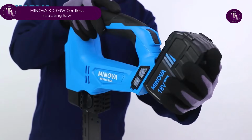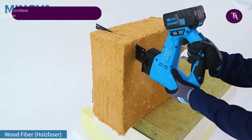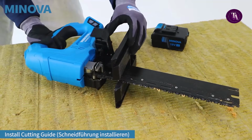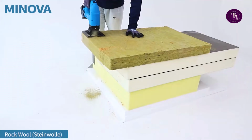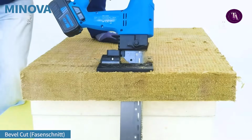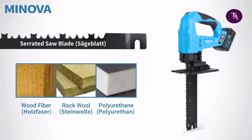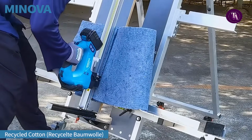MINOVA KD03 W Cordless Insulating Saw. The MINOVA KD03 W Cordless Insulating Saw is a professional 18-volt tool designed for fast, precise cutting of insulation materials. Its brushless motor ensures long life, low noise, and consistent power, while the dual reciprocating blades minimize vibration for smoother cuts. Cordless portability allows work on rooftops or scaffolding, and the saw handles mineral wool, foam, cork, PIR/PUR, and sandwich panels. Adjustable guides support angled cuts, and the kit includes batteries, charger, multiple blades, and cutting guides for versatile use.